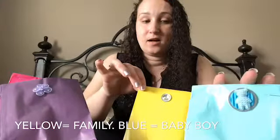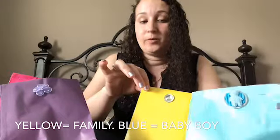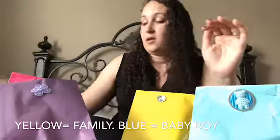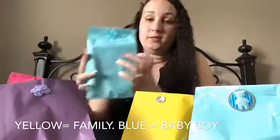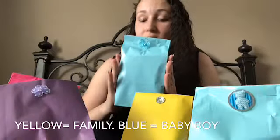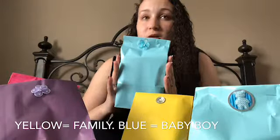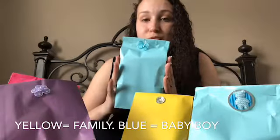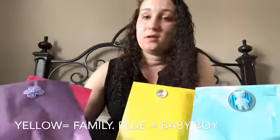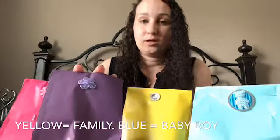And then this is baby boy. The one with the teddy bear is for baby boys or toddlers. And then I have one of these, the blue with the butterfly, and this is for older boys, still in the toddler to maybe grade two, maybe. So yeah, these are the different ages. It's $5 a bag, and the value inside is about $20.